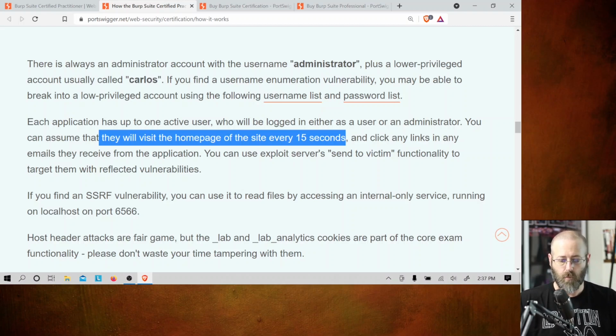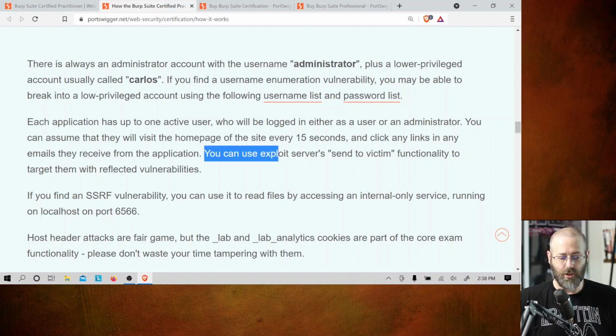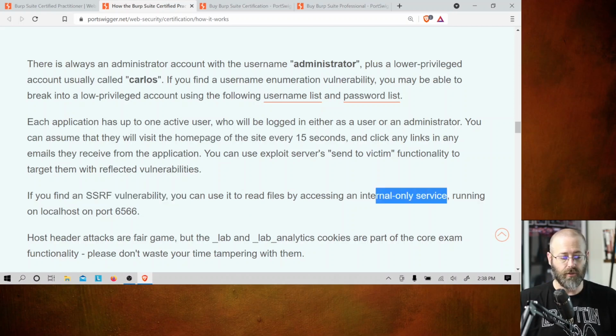It clicks any link in emails they receive from an application. So if I send some sort of phishing email with a cross-site scripting attack inside of it, it will click any email links that it gets in an email, because they've made Carlos one of the worst users on earth. Hey, unfortunately, that is the name of the game, right? You can exploit the server's send to victim functionality to target with reflected vulnerabilities. All right, if you find SSRF vulnerabilities, you can use it to read files by accessing internal-only services running on local ports.